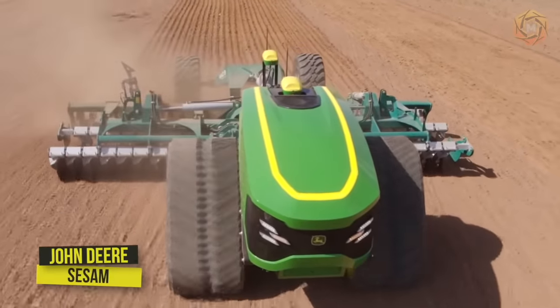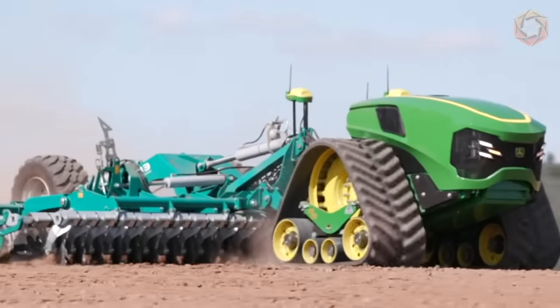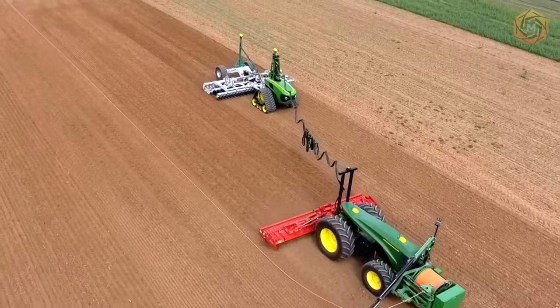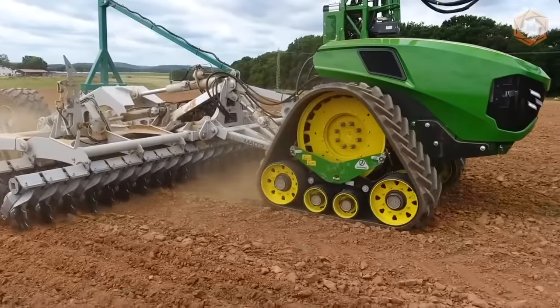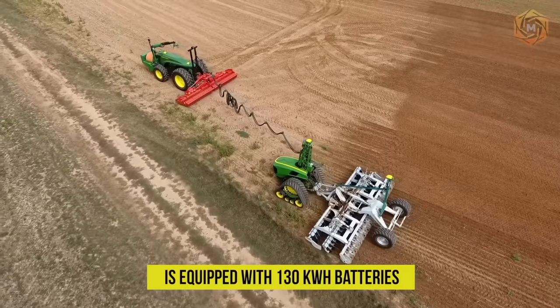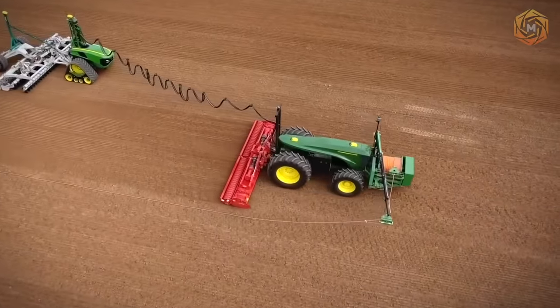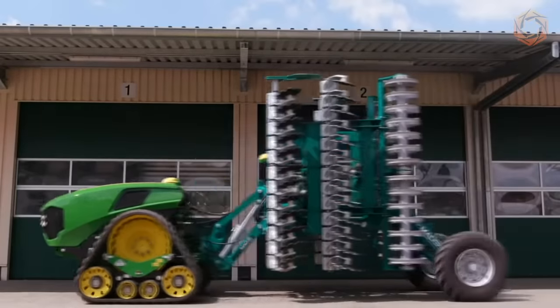John Deere, the world's largest manufacturer of agricultural machinery, has presented a new prototype of an electric tractor. It appears that the company intends to revolutionize the world of agricultural machinery. The tractor, named Sesame, is equipped with 130 kilowatt-hour batteries, and surpasses all modern agricultural machinery by its quietness. You have to agree, and it looks no less impressive.